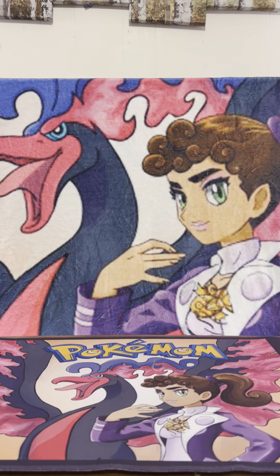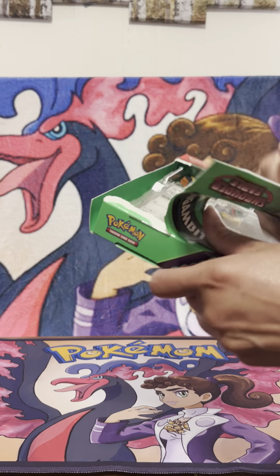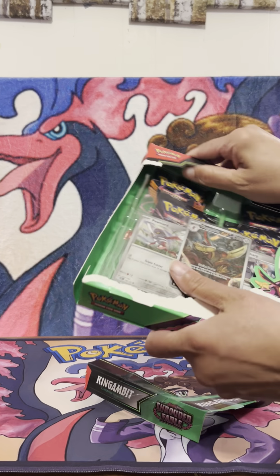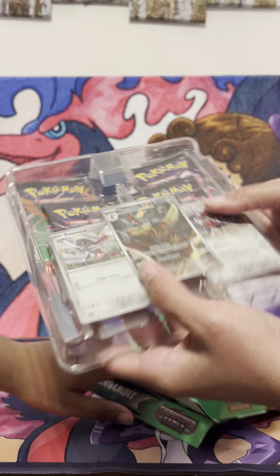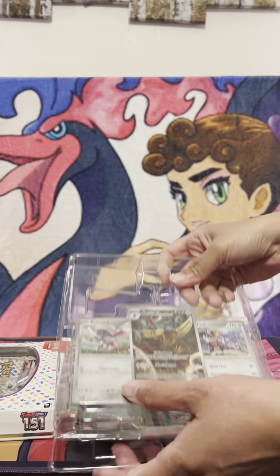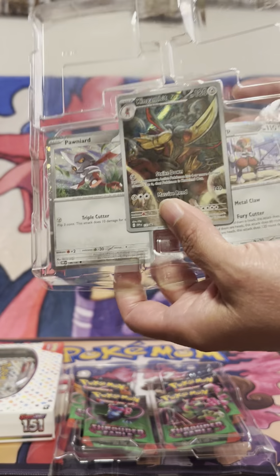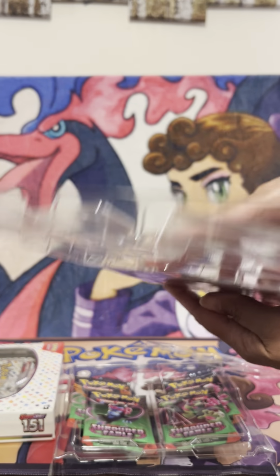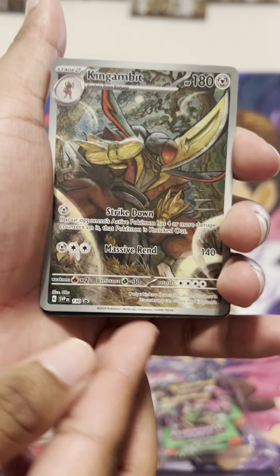Go ahead and do yours on camera. We never opened that one on camera. Can you see me? Yeah, a little bit closer. Yeah, just like that, perfect. Go ahead and take that off. All right. So you're going to go ahead and open it up, and you're going to get 3 exclusive promos in the box. You get an amazing looking art rare with the King Gambit. There you go. Oh yeah, that thing is gorgeous.